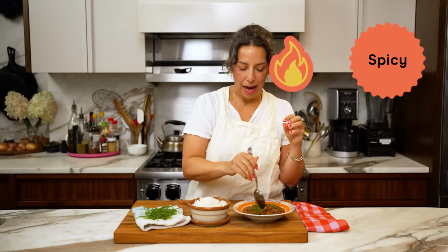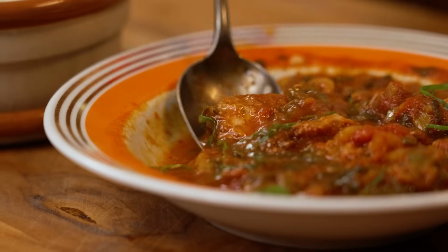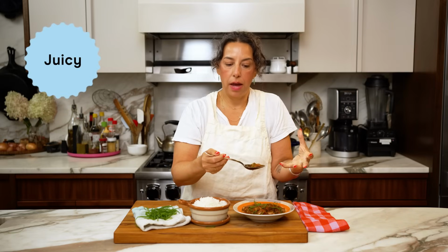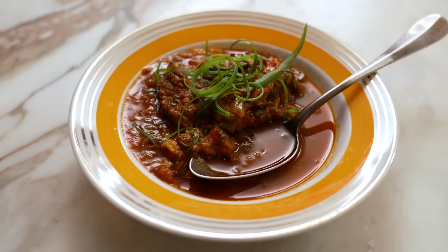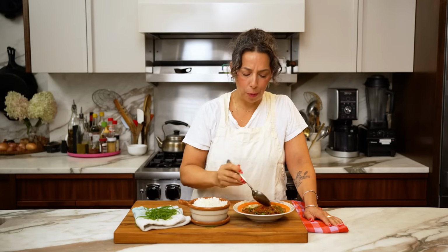It's spicy, tangy, it's rich, it's meaty, but the tomato keeps it feeling light. It doesn't feel like a heavy, gravy beef stew. It still feels very vibrant and juicy, with a lot of high notes from the pickled vegetable and the acidic tomato, and this broth that is really just liquid from the beef, a little tomato and a little kimchi juice. I'm gonna eat this whole bowl.